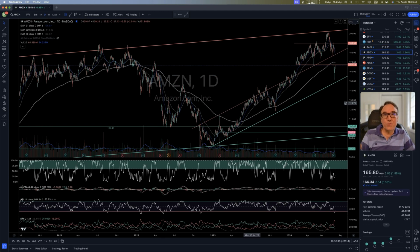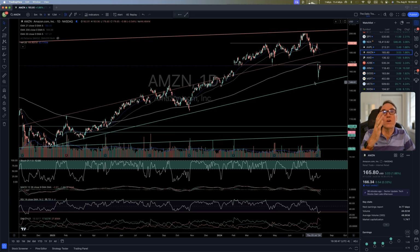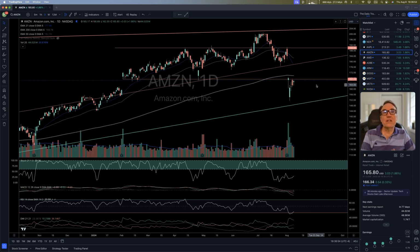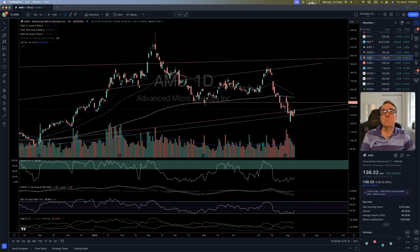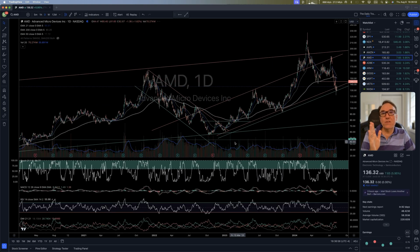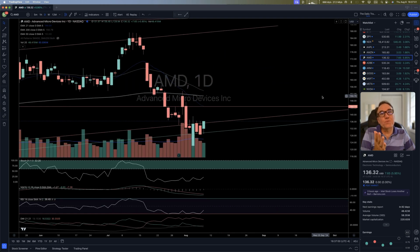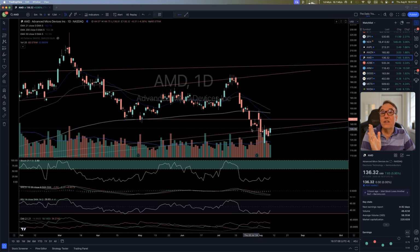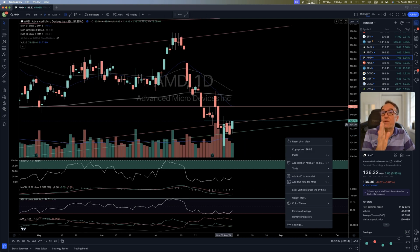Amazon, we are still in this big bullish channel. We are bouncing on our support right here. We have a little bit of a pause, a resistance at 167.18. AMD, we are bouncing also on our bullish channel. This is what we are supposed to do. If you want to get back into AMD, you need to wait to make sure that we clear this horizontal resistance. We are very close to that.